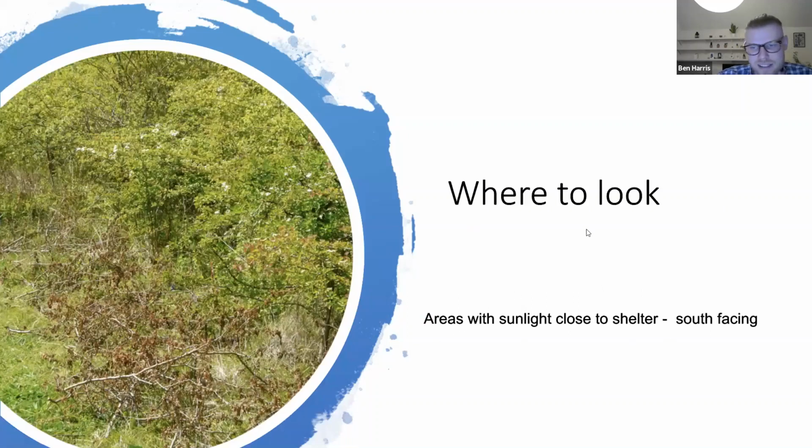And any areas that are close to shelter and south facing. So the aspect is usually quite important. If you have a bank that is south facing and has short vegetation on, if there are reptiles on the site, I would bet that's exactly where they would be. That would be a perfect reptile hotspot. You can see in this image, really sunny here. We've got this sort of scrubby patch here, this shorter grassland. You'd be looking along here at the edge. That's where you want to be training your gaze.